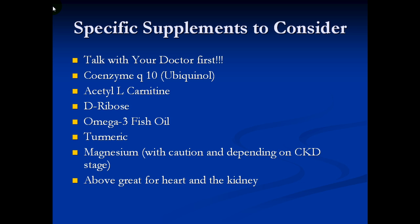And isn't the most important thing quality of life? I mean, that's what we all want. We all want quality of life. And again, turmeric is anti-inflammatory. It's also great for the heart and the kidney.